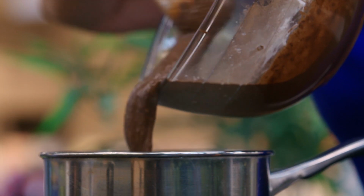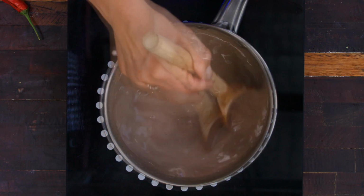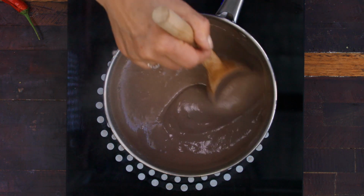Now pour the chocolate mixture gradually into the hot milk and whisk well to combine. Heat gently for 1 to 2 minutes without boiling. The recipe can be served either hot or cold.